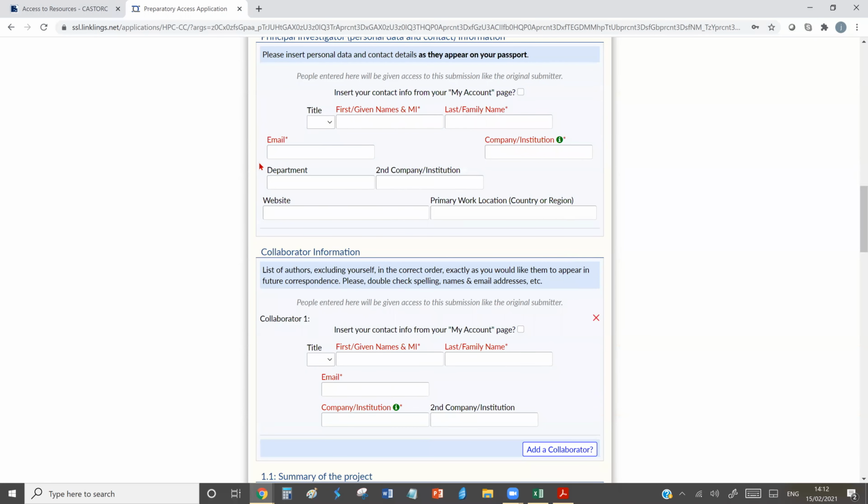So your name, your department, your email, so we can contact you, and details of your collaborators. It's important to add details of your collaborators, as people who are listed in this preparatory application form will get accounts on the system. So please include everyone who will need an account.